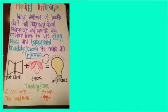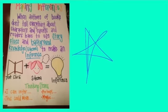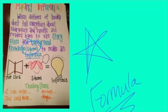I like this poster. This is a grade A poster. Making inferences. When authors of books don't tell everything about characters and events, readers have to use story clues. What does the text say? And background knowledge, that fancy word again called schema. Their background knowledge, what they know about those clues to make an inference, a logical conclusion, an educated guess. You can use sentence starters like, I can infer this could mean, perhaps, maybe, because it's like a formula. We got a formula, it's like science. We got our text clues plus our background knowledge equals that inference.